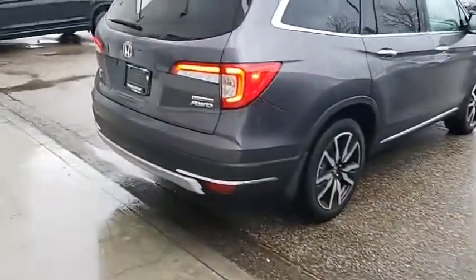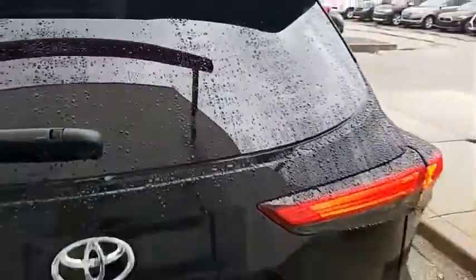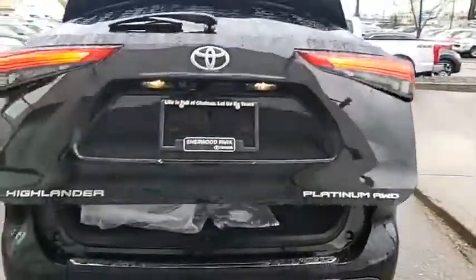See? Same sa likod nung sa Pilot, magkaiba sila. This one does say the Platinum. I don't know, for me this one looks a bit classier, so opinion ko lang. But if you look here, let's compare yung space sa likuran.